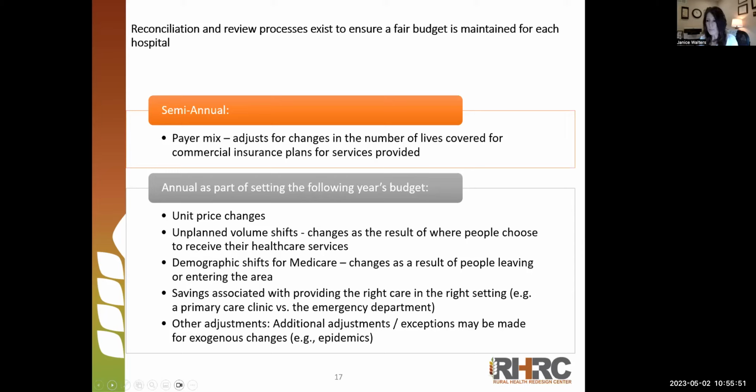And then we also do adjustments for things like unit price adjustments, inflationary factors, unplanned volume shift, because people in the United States still have choice. They have free will. They can choose to receive their care wherever they would like to go. And so to the extent that if they choose not to seek care at the participant hospital, but rather go somewhere else, the global budget can go up or down depending on how the community is responding to the local hospital. We certainly do demographic shifts for Medicare.